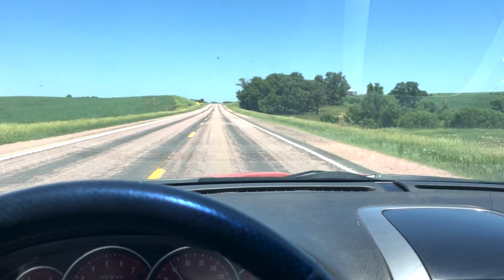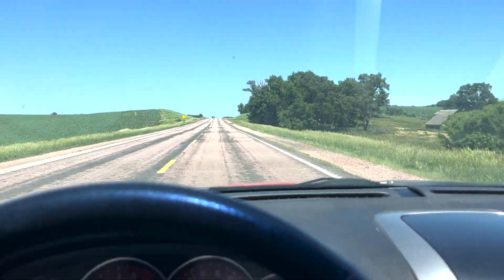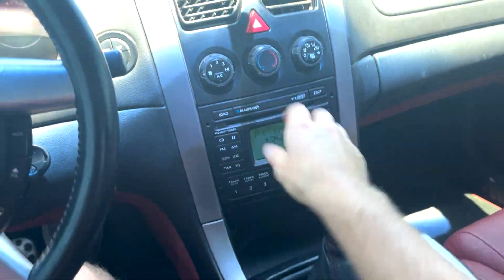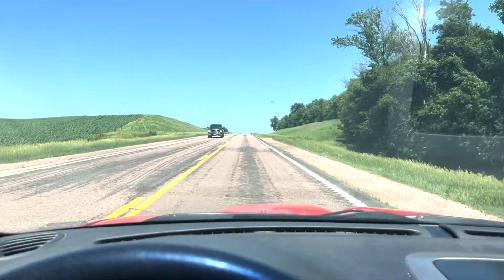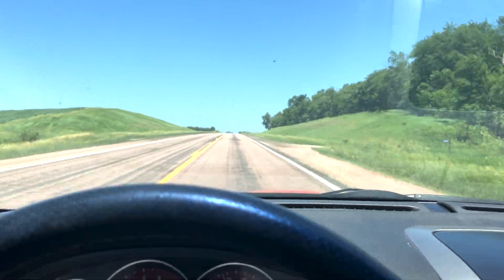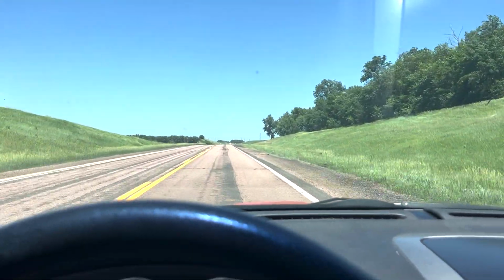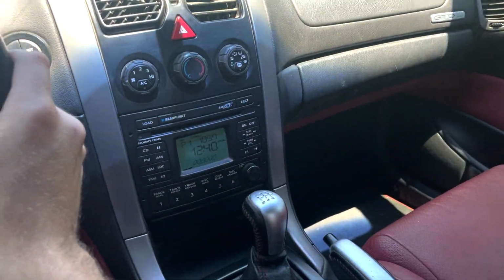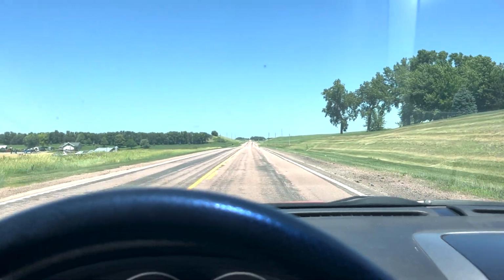Fourth. Can't really hear the engine too well from in here. It's kind of quiet. Fifth. Man, shifting a little too early maybe. I'll have to figure it out. New to this car obviously, so I'll let you know whenever I get a new update.